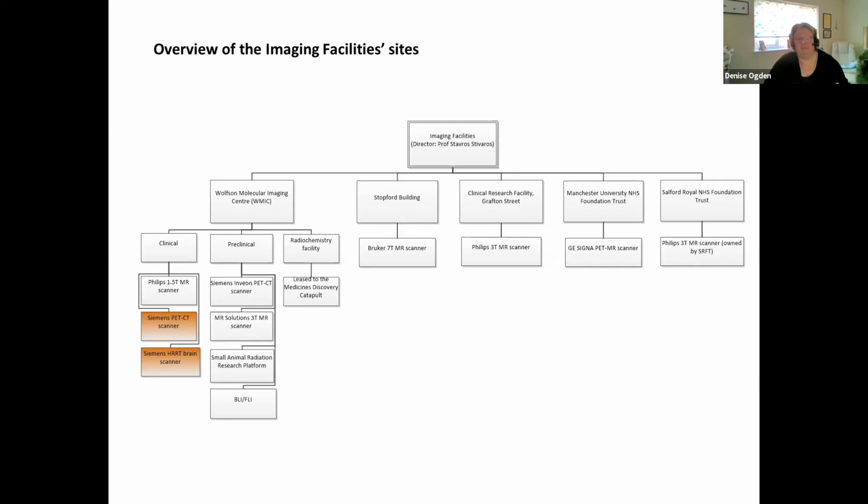In WIMIC, if I start off with that, because that's where the bulk of our activity is, or bulk of our equipment is, I should say. We've got clinical scanners, and I will go through these in some, not heavy detail, but some detail shortly. We've got an MR scanner on site, clinical. And the reason the PET scanners are in orange is because they've already reached their end of life. So they're still in situ, but we're not using them anymore for clinical work.